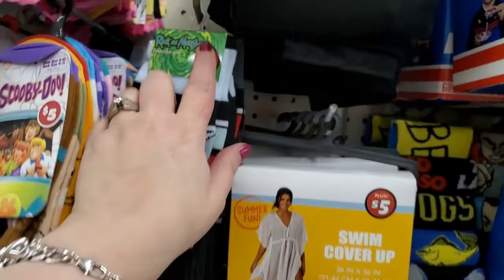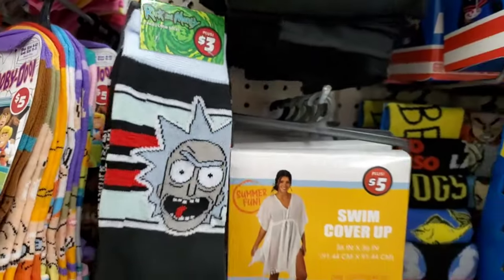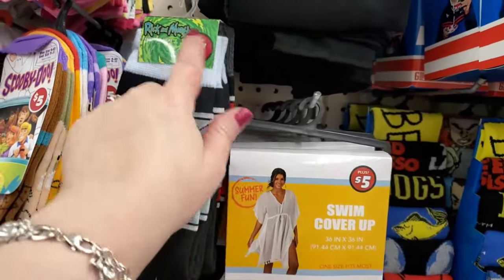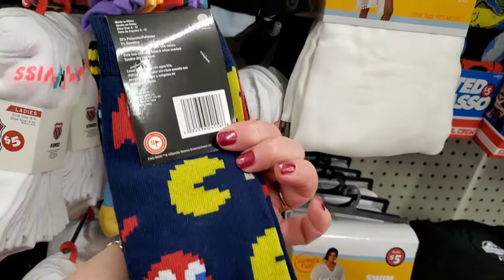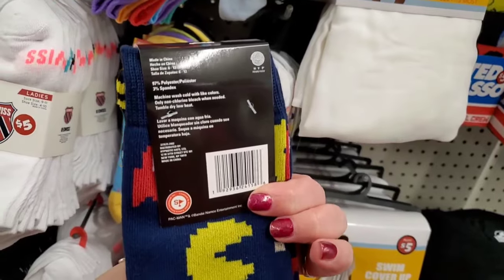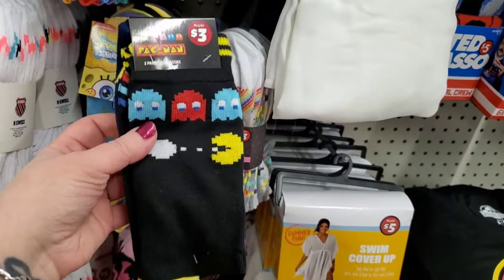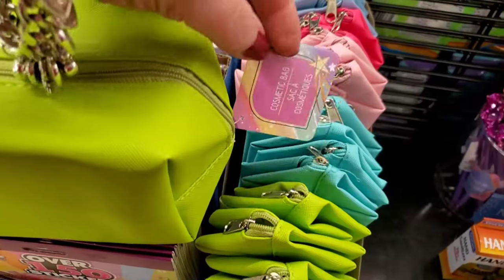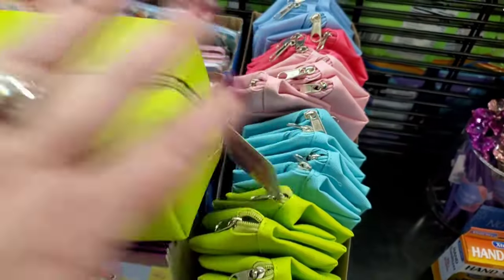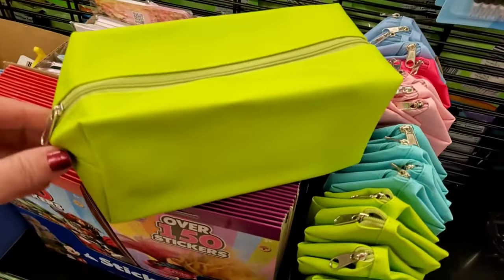And this is printed on. It's not a sticker. I can't say that it could possibly even be a mistake. This is legit, guys. You see that? It's printed on. Also got this Pac-Man two-pack for $3. I mean, I hope that they still have awesome sock deals for $1.25. Fingers are crossed.